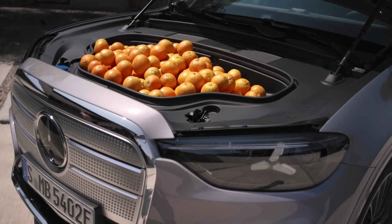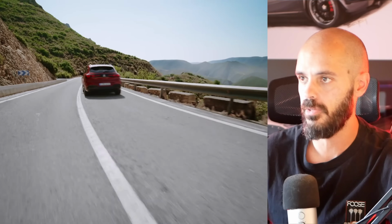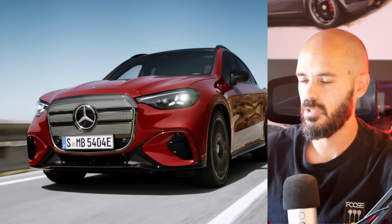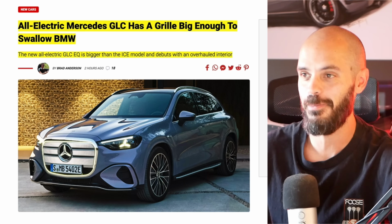We're going to have a look at this design from, of course, the front, side, and rear, and everything about this new design. The side view as well, and also, of course, this new interior. We need to talk about this interior, but before we do that, as always, let's jump into Car Scoops and have a look at what they have to say about the spec and tech of the new 2026, I do believe, Mercedes GLC. So: all-electric Mercedes GLC has a grille big enough to swallow BMW.